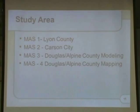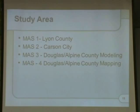Our study area for all the phases, I'm going to go through the different phases of the project. MAS 1, or Mapping Activity Statement 1, was Lyon County. MAS 2 is Carson City. And right now we're working on the Douglas and Alpine County portions. That's MAS 3. And then MAS 4, the fourth phase, will be the mapping of that Douglas and Lyon County. So this is just a map of the whole area.